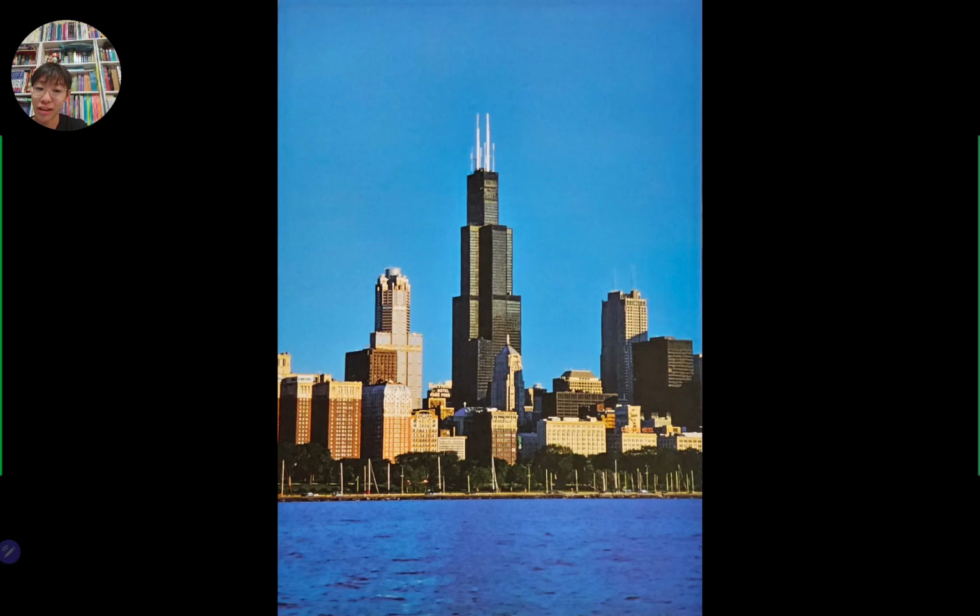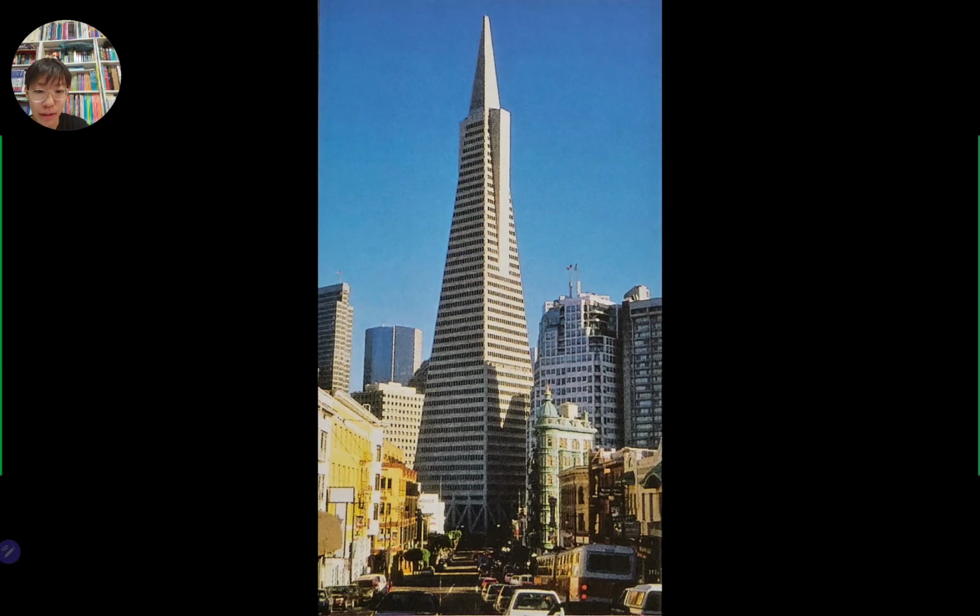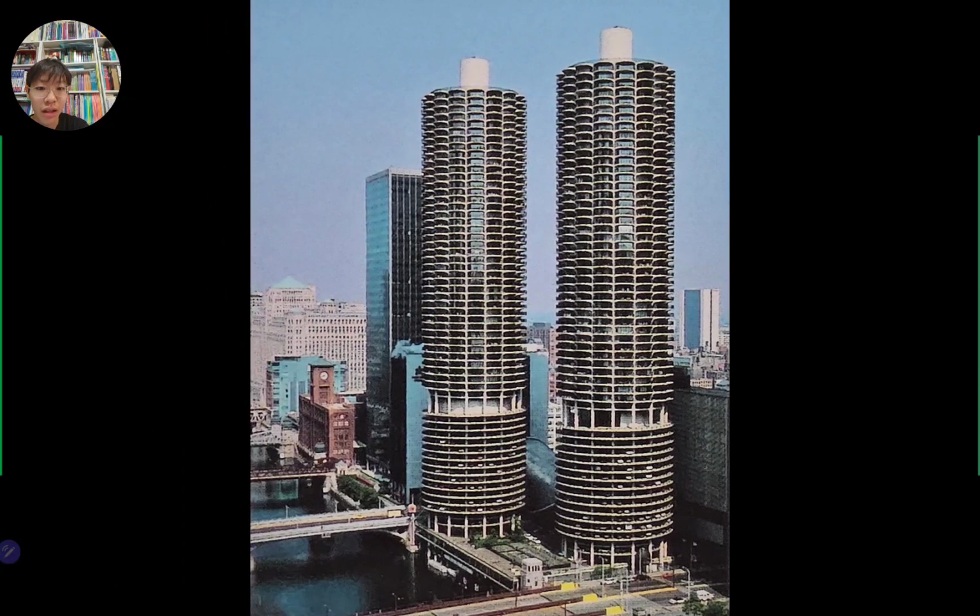But few of those buildings were as beautiful as Miles's work, so by the end, people were trying to break out of the box and design skyscrapers with more interesting and complex shapes. One of them ended up looking like a pyramid. This is called the Transamerica Pyramid.